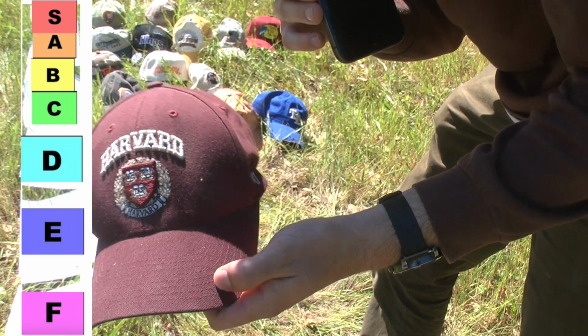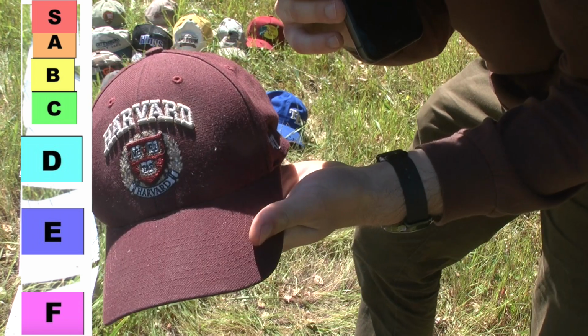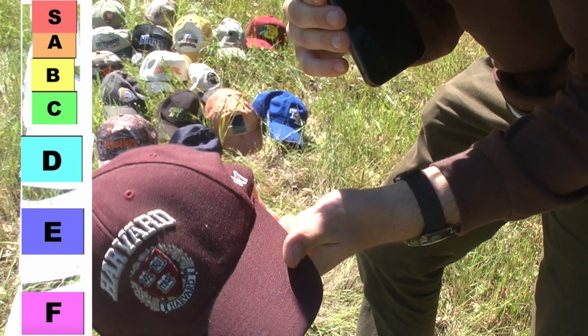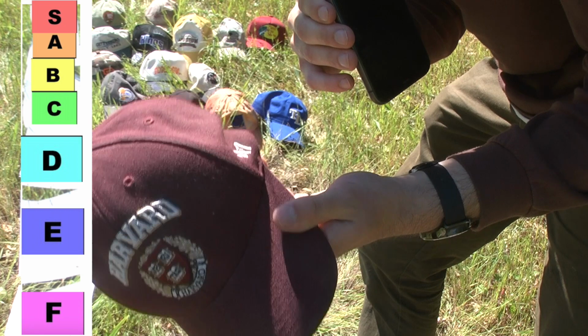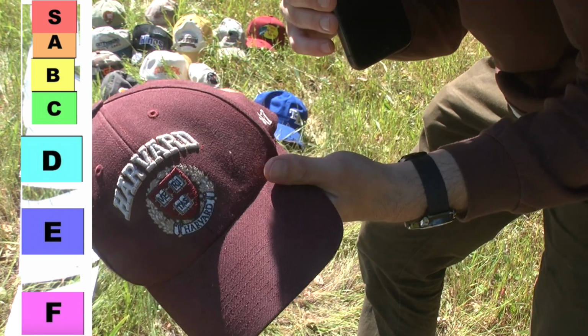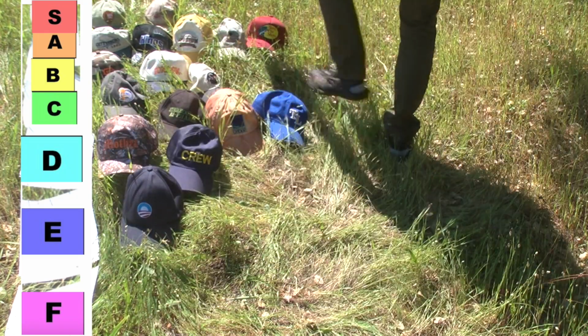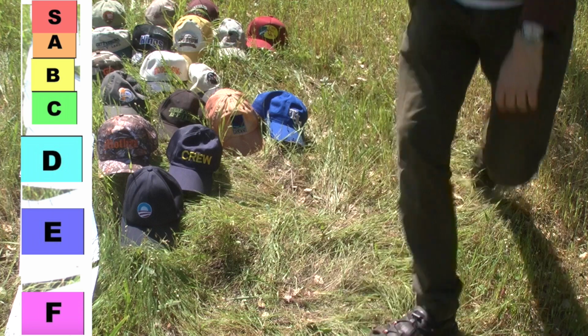Harvard University. DeVry University. S tier. This is one of the first hats that I ever bought on my own. I bought it at Harvard. I was going to get a blue one, and my brother was like, no, get a red one. It's more classic. Seldomly wear it. It's more of a relic now, although sick hat. So Harvard hat, S tier.